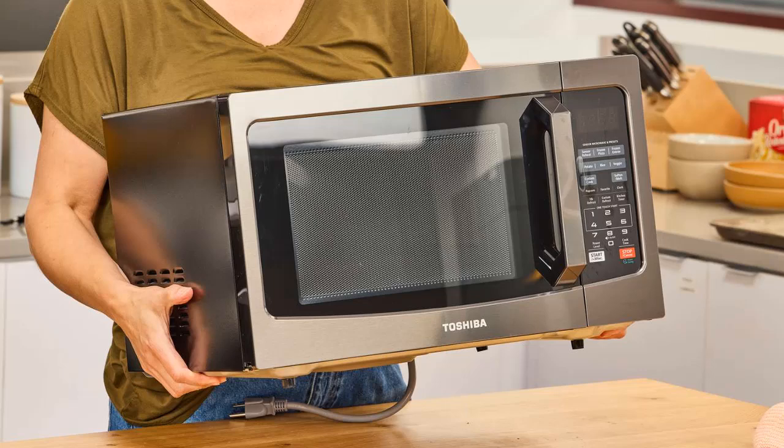The Toshiba Countertop Microwave Oven didn't perform as well when we tried to melt marshmallows and chocolate chips. Instead of creating a smooth, evenly melted consistency, both the marshmallows and chips maintained their general shape, so you'd need to keep it in the microwave longer to completely melt them.